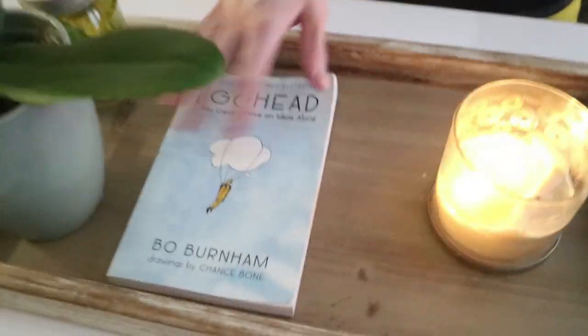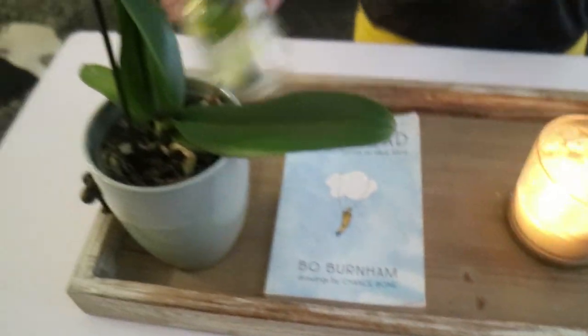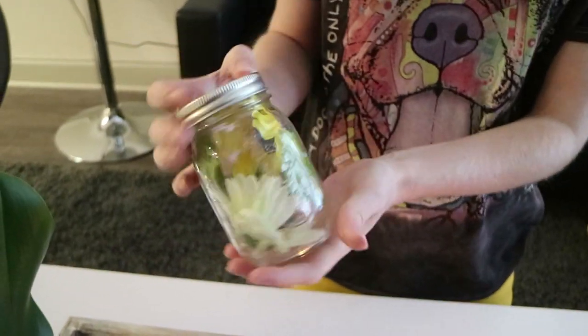We have a candle burning in it. What candle is it? It's cinnamon caramel swirl. This is Troy's Bo Burnham book that we keep out with all of Bo Burnham's witty things. Bo Burnham is my bro. Alyssa sent us this little accent with flowers glued in it. This is a flower we have that looks like it's dying. It's our dying orchid.